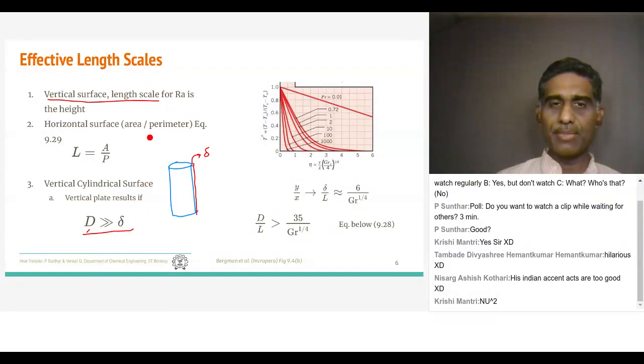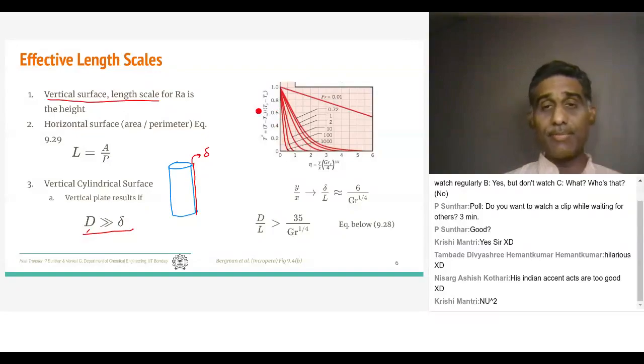So how does this come? Let me give you a quick background behind it. How much is big? To find that out, the boundary layer equations can be exactly solved. So the dimensionless temperature profile versus eta, which is the similarity variable, y by x times Grashof power 1 by 4. The temperature is a function of the similarity variable.